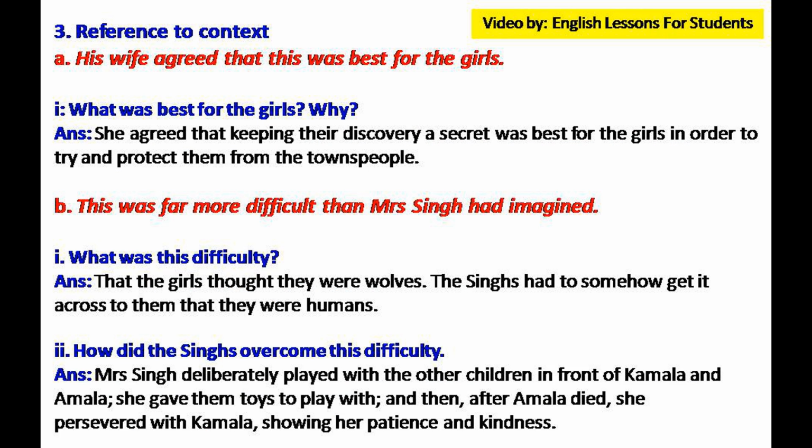3. Answer the following questions with reference to context. A. His wife agreed that this was best for the girls. What was best for the girls? Why? Answer. She agreed that keeping their discovery a secret was best for the girls in order to try and protect them from the townspeople.